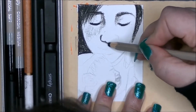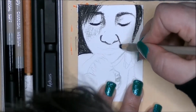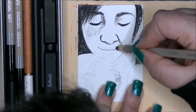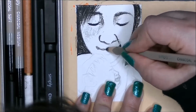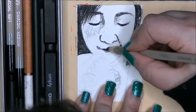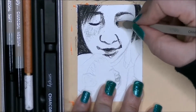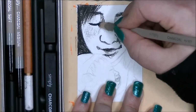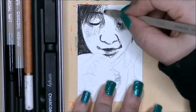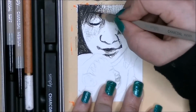I knew that when I started doing this challenge that at least one of my ATCs would have to be a portrait done in charcoal or graphite. That's what I consider my style. This is what I typically do. This is what I do more than anything else. I do portraits, and I have never tried to do a serious portrait this tiny before. Most of my portraits are much larger than this.